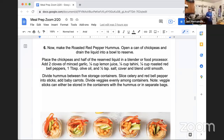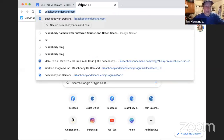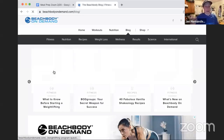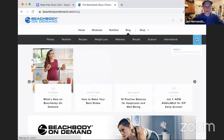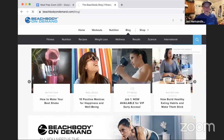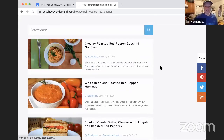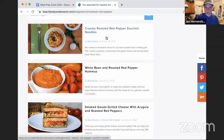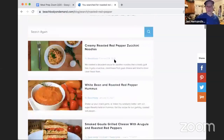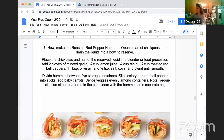It's a pretty big container, so we can make some more of this next week, or we can do something fun with chicken and roasted red pepper, or so many recipes. If you go on the Beachbody blog and put an ingredient in, you can bring up recipes. The blog is one of my favorite places, or the Fixate section. So just go roasted red pepper, hit enter. Now we've got creamy roasted red pepper zucchini noodles, white bean and roasted red pepper hummus, smoked Gouda grilled cheese with arugula. So many options come right up, and that way you can use your leftover roasted red peppers.